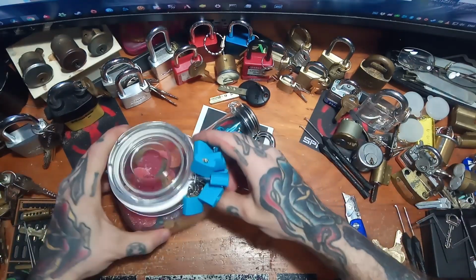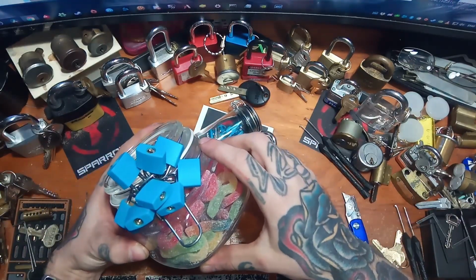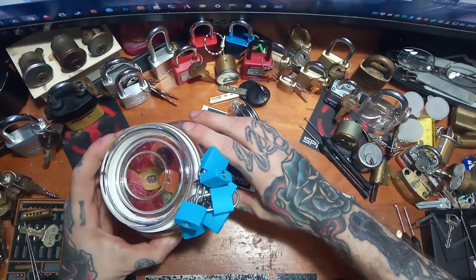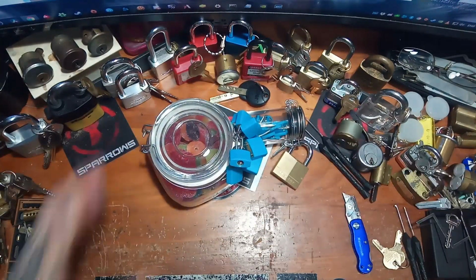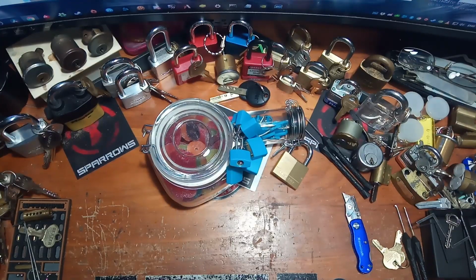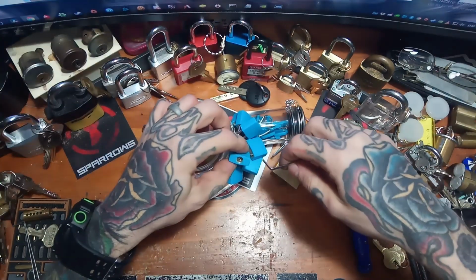Holy. I don't even know where to begin with this. Okay. All right, let's get into this thing. How am I getting this craziness open? I need a tension tool, preferably a small one. Where are you, you little small opener? How am I?